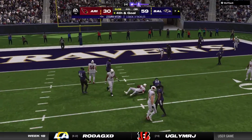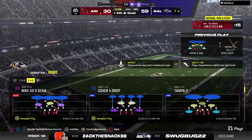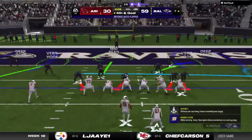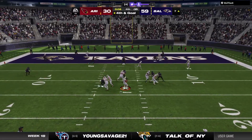Feeling the pressure here and taken down. A sack back at the 7. And one of the whistles for timeout. So they'll stop the clock here in a game that's been decided in the closing seconds. The decision made for them. They've got to go. It's 4th down. Now Mahomes has got to have this one.